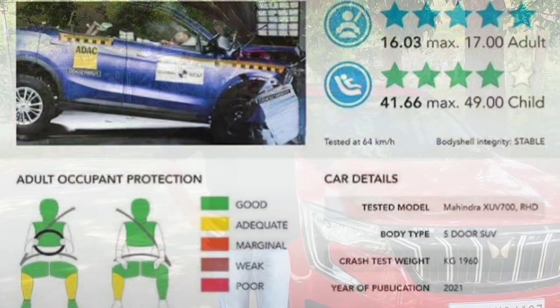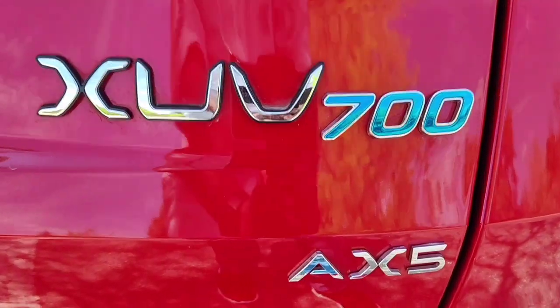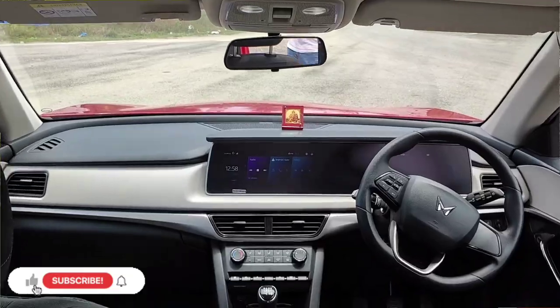Today we are going to review one of the safest cars in India, which has got 5 star in Global NCAP, that is Mahindra XUV700, and this is the AX5 variant, which is the mid variant. Today we'll see the engine specification, interior review, exterior review and owner experience as well.